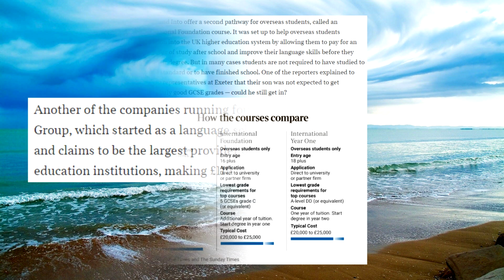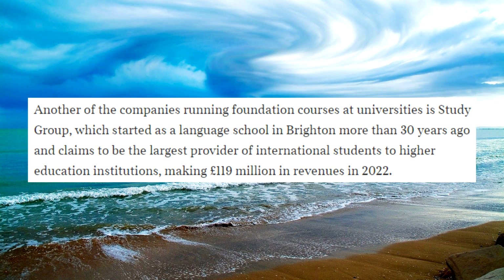Now, to finish this off, I think we should quickly talk about just how much money these companies make. Another of the companies running foundation courses at universities is Study Group, which started as a language school in Brighton more than 30 years ago and claims to be the largest provider of international students to higher education institutions. It is making £119 million in revenues in 2022. So all this grifting for international students makes quite a healthy sum in 1 year. Considering the number of students getting through with them is probably in the tens of thousands, you can easily see how they are making 20 odd and more thousand per student from this endeavour.